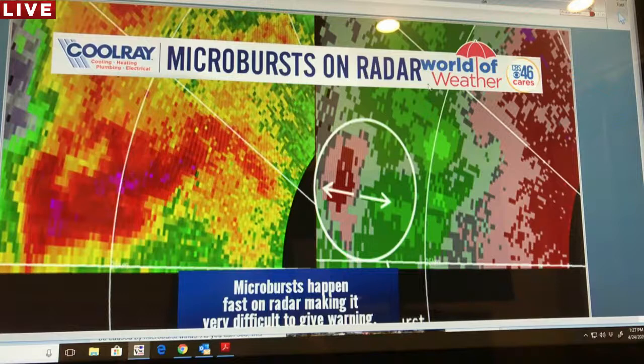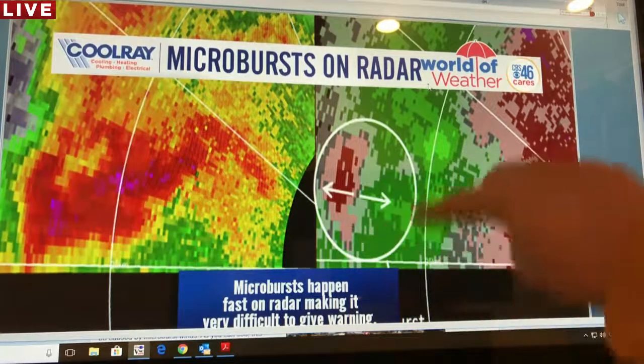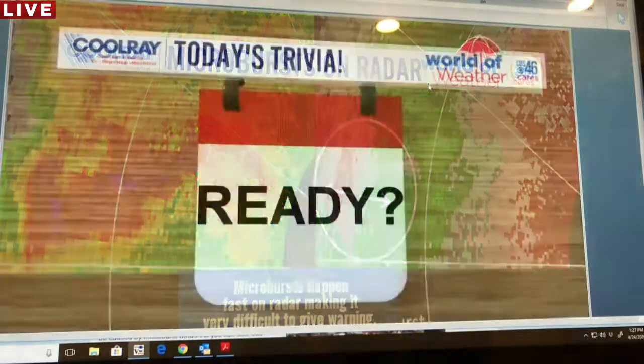But this is what it looks like on a radar beam. You see those reds and those greens, the change in direction in winds. So that's what you're looking at, green and red. One color is winds going away from the radar, one is coming towards the radar site. So when you see greens and reds next to each other, it shows you a change in wind direction. So you can see what a microburst looks like on radar. Those reds and those greens, that is what a microburst looks like.